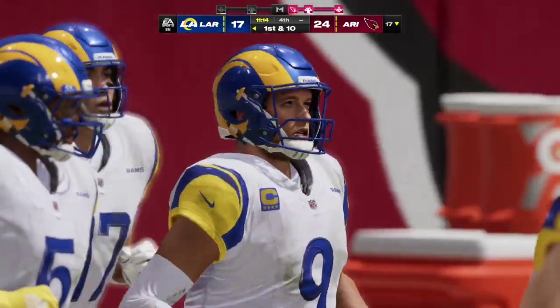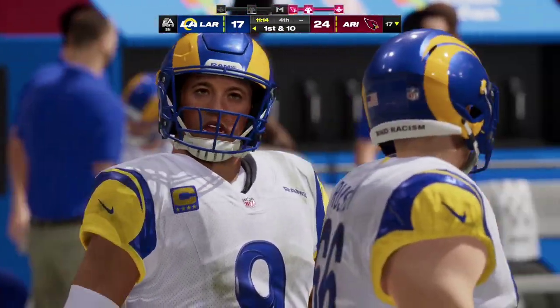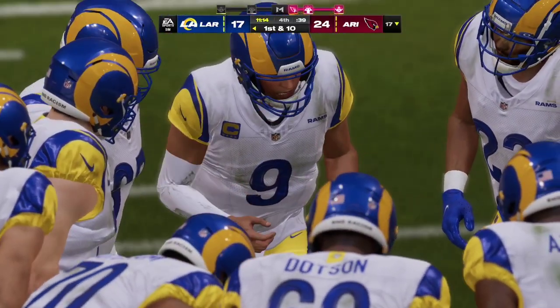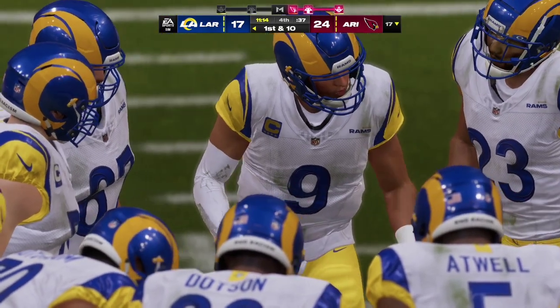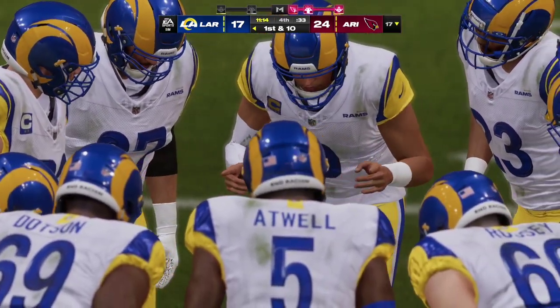The Rams offense now making their way out to take over. They now trail by 7 after that last touchdown here in the fourth quarter. What a big spot for this offense. See if they can cobble something together on this drive.